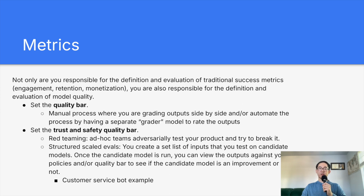You also need to set the trust and safety quality bar. You can try approaches such as red teaming, where ad hoc teams adversarially test your product and try to break it, and you can use these outputs of the test to improve your model. Or structured scaled evals, where you create a set list of inputs that you test offline on candidate models, and this would save a lot of manual testing time as well. Once the candidate model is run, you can view the outputs against your policies and or quality bar to see if the candidate model is an improvement or not.